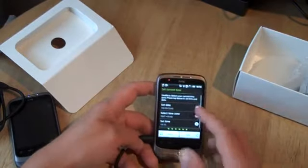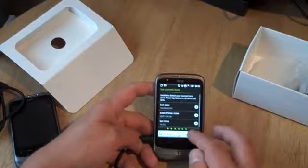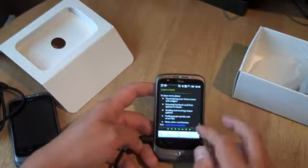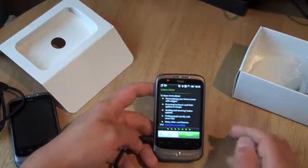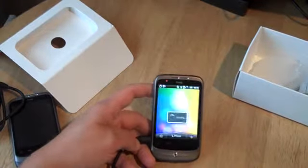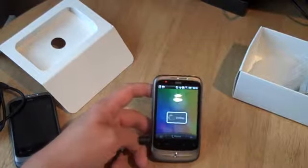It says what date is it? It's the 18th of June today, and that's right, so I'm going to skip that, and then it just shows you a little bit more about the phone. So I'll finish that, and here is the HTC Sense interface.